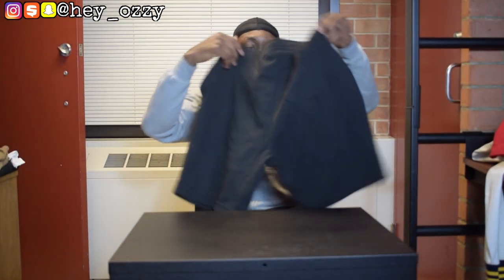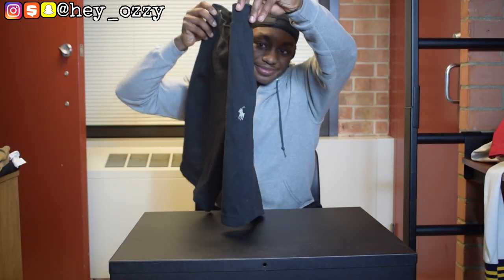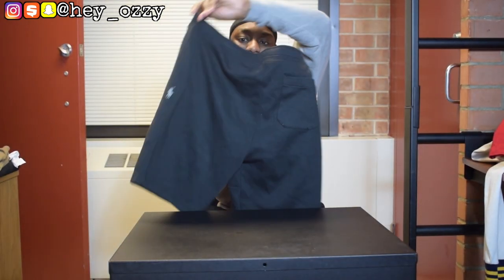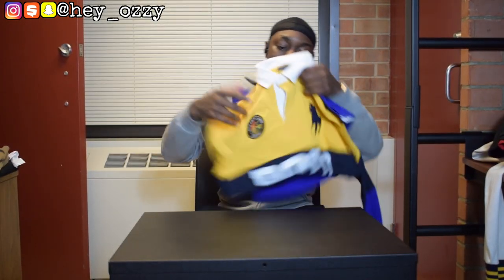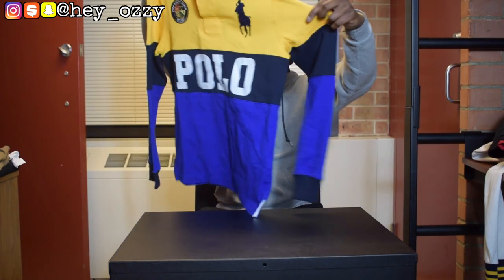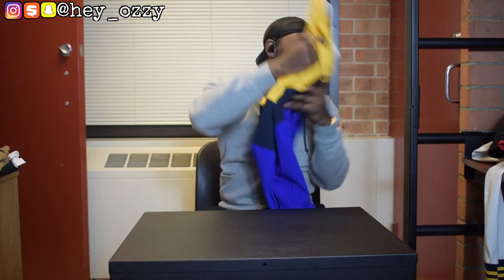Man, these overpriced polo shorts. I'm saying, it's got the polo logo on the side. And there's one back pocket and two front side pockets. And then this polo rugby shirt right here. Long sleeve. Color blocking on point. Awesome.